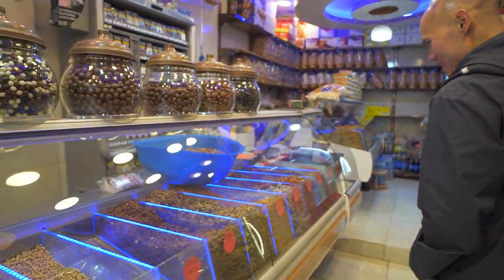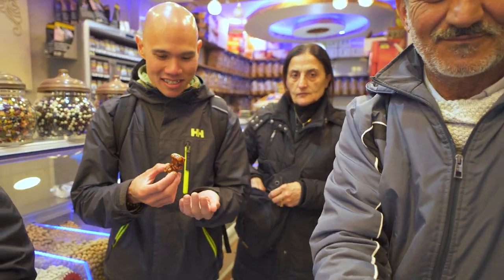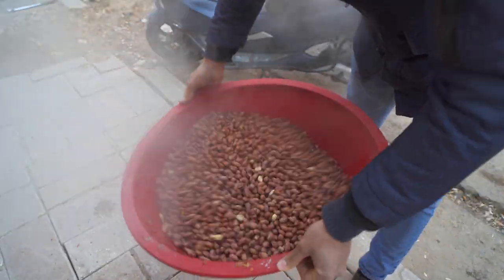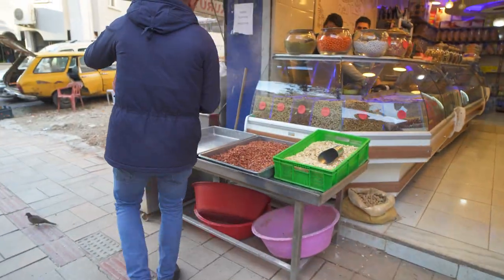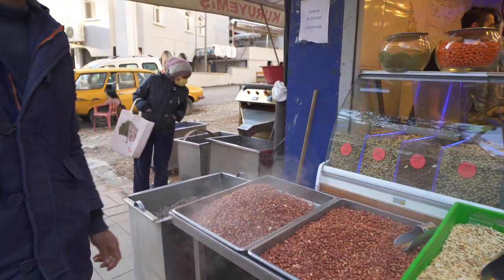Wow, look at all these nuts. It's kind of like a prune mixed with walnuts and raisins all mashed together with the syrup. Wow. Wow! So hot. Wow. Çok teşekkürler. Oh my goodness. Wow.